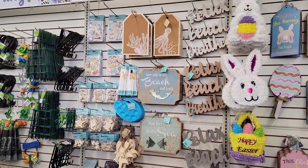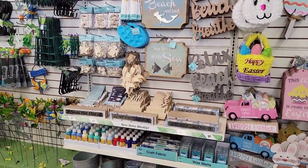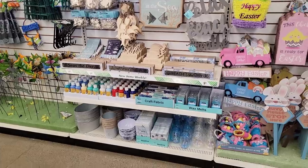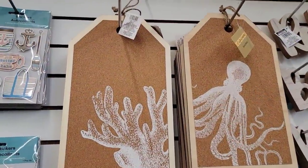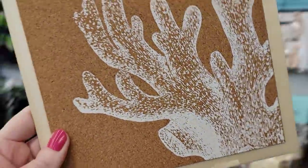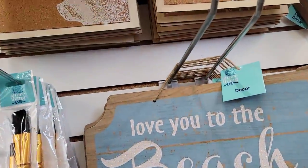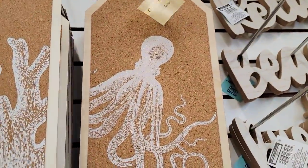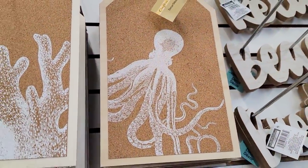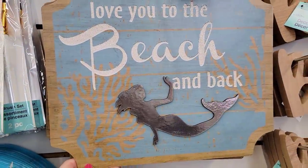So here we go. Not a lot out right now, but I have to show you these items. So I'm going to start off with the number one item I absolutely love, these tag signs. They are wood with the cork. These are 13 by 8. They have two different ones, so they have the coral one and the octopus, which I think is amazing.